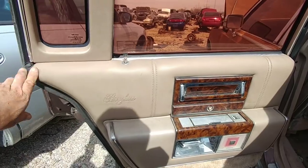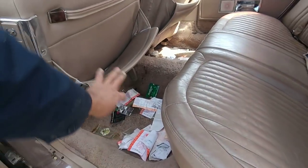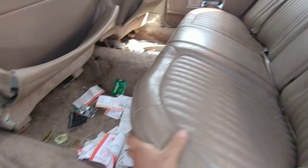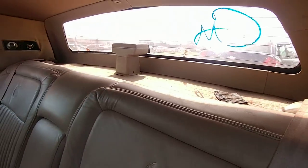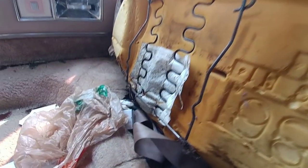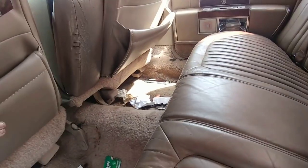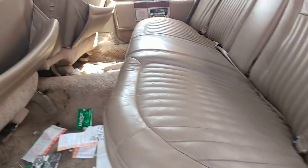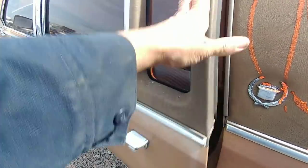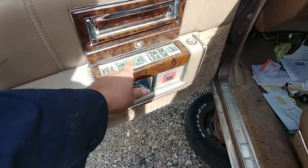Door panel's not in bad shape. No, this one isn't anyways. Like it'll clean up, you know. It's obviously all worn. Back seat doesn't appear to be in bad shape. Headliner, it's not sagging. Nice. The headliner's nice. A little dirty, but nice. Oh, there's one of the build sheets on it. Back seat's not bad. Front one, seen better days.